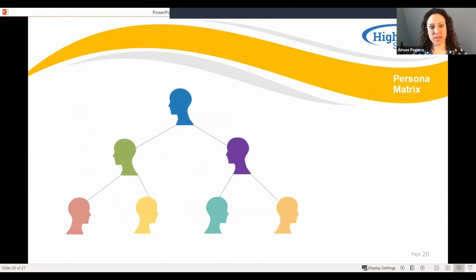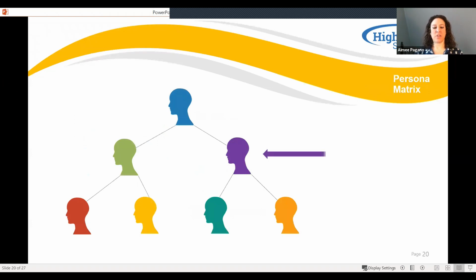So those are the building blocks for personas, and this is a very abstract view of the output of what you would get. But ultimately, when you go through these efforts, there's going to be more than one persona that pops up based on what your goals are. So I call this the persona matrix, essentially.